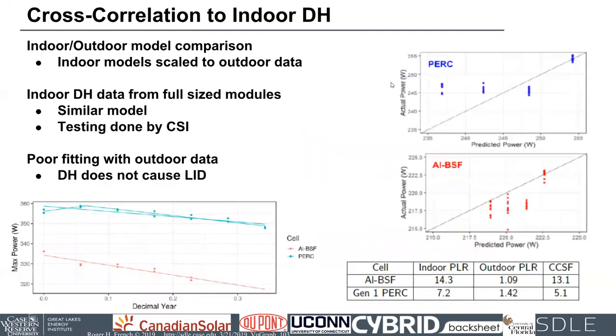So if we cross-correlate these and we scale the indoor models to the outdoor models, in this case, we're not using the mini modules, we're using damp heat done on full-size modules because they're more similar to the ones outside. What we can see is that between the actual and predicted power along this line, we really aren't capturing this trend well if we scale models from damp heat to outdoor data, because the damp heat does not have this initial drop due to LID. And this tells us that any accelerated exposure that does not include light exposure is going to have difficulty correlating to outdoor data directly.